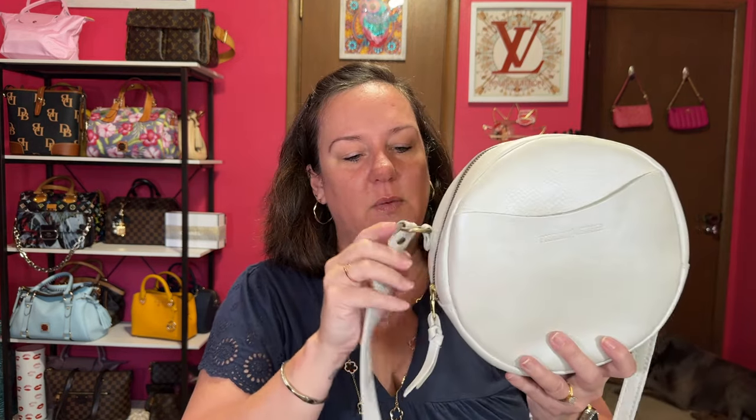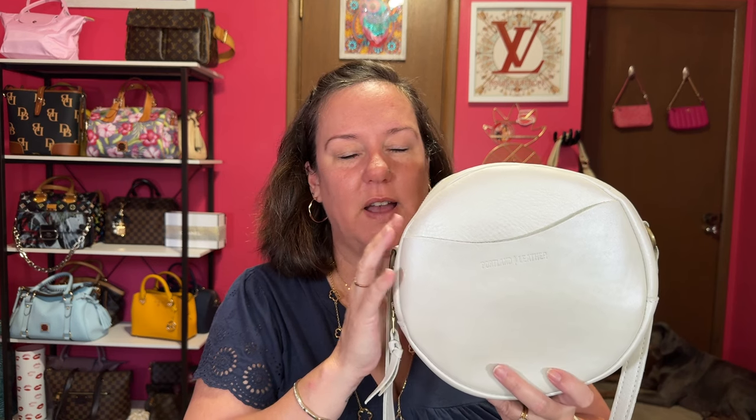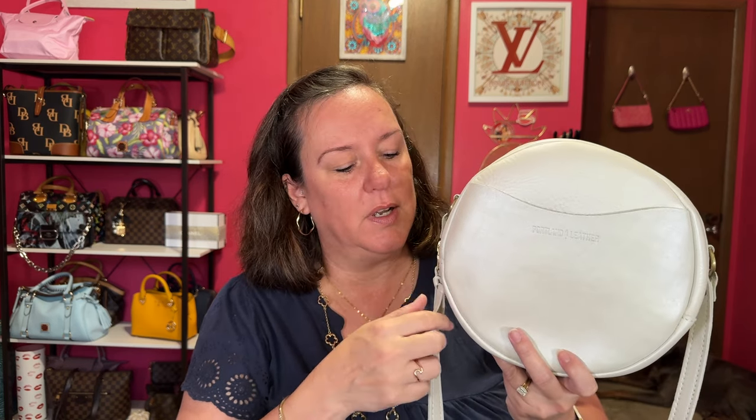Next was Portland Leather Goods. I finally bought my own, and I wanted it in this pretty pearl color. Surprisingly enough, I actually really liked this bag, and I couldn't get out of it. This is the large circle in the color pearl.